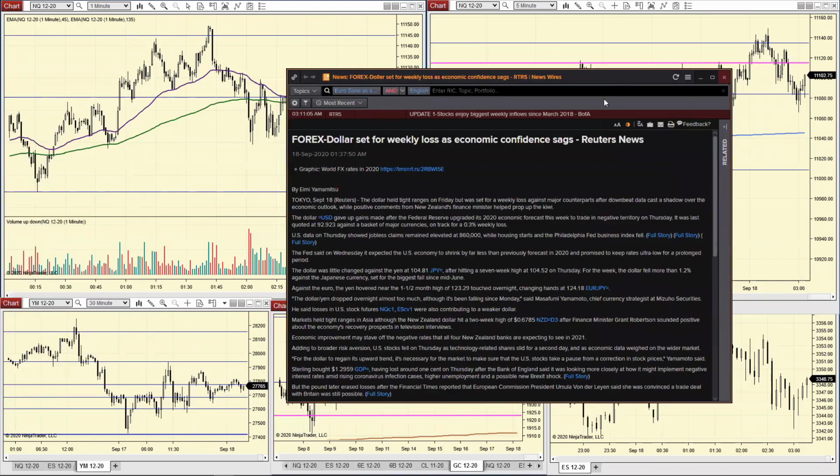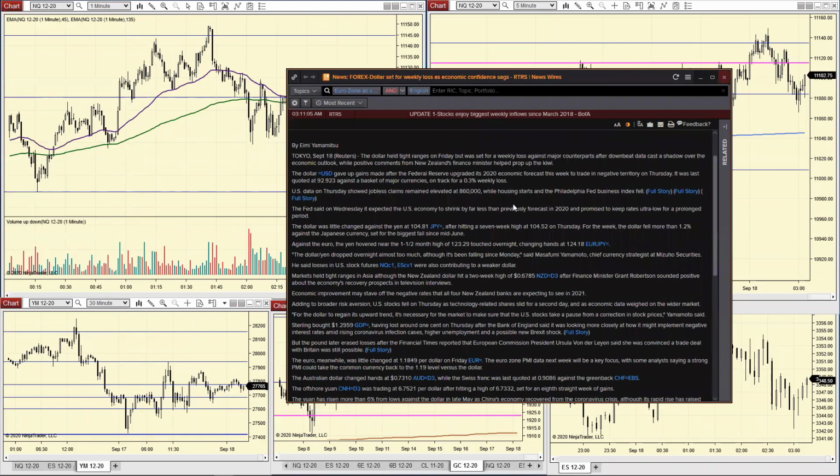And the dollar set for a weekly loss as economic confidence sags. The dollar held tight ranges on Friday, but was set for a weekly loss against major counterparts after downbeat data cast a shadow on the economic outlook, with positive comments from New Zealand's finance minister helping prop up the Kiwi. The dollar gave up gains after the Federal Reserve upgraded its 2020 economic forecast to trade in negative territory on Thursday. It was last quoted at 92 against a basket of currencies.